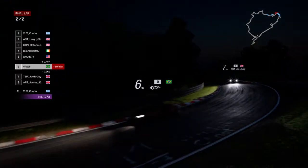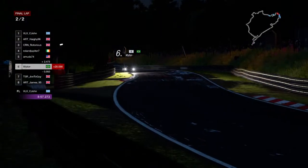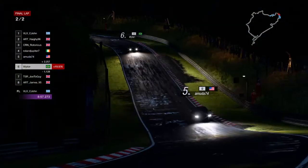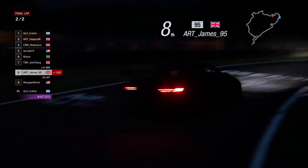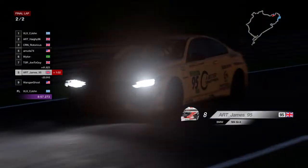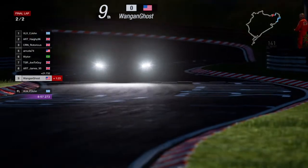Fifth place, Amuda. So Vitor must have made a mistake. Indeed, they have done. They picked up damage. So Vitor's mistake. Amuda up into the top 5. Great points then for Golden Bear Motorsport. They could lose another position to the repaired Joe 2 guy in 7th place. Still charging. Charging like an iPhone. James not taking the banking there of the carousel, perhaps thinking it's a bit too risky. And Wangan Ghost unfortunately a bit further down the order at the moment.